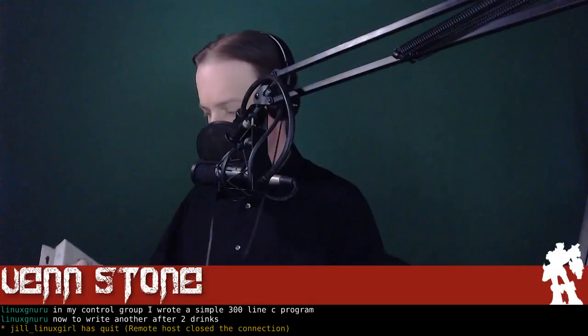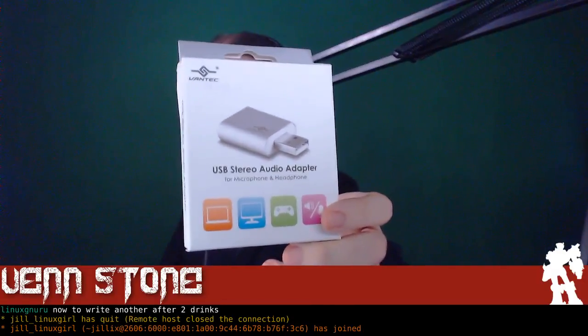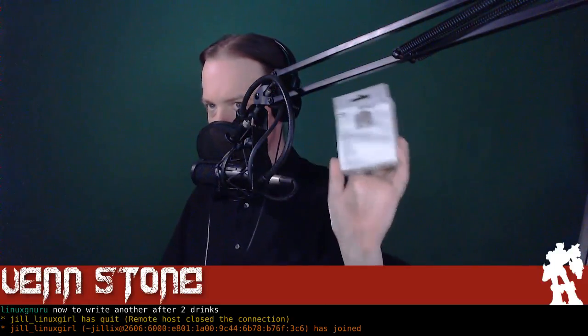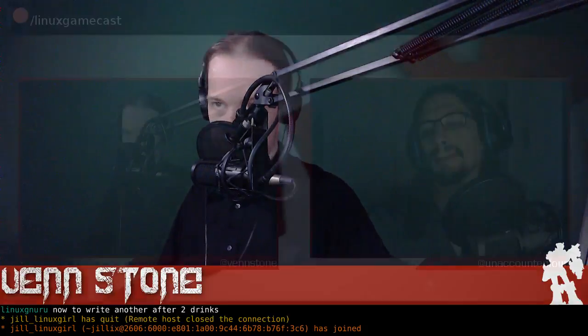Over here, not doing too much, but I did pick up a few of these little guys. What I'm holding up is the USB stereo adapter from Vantec. And on the back of the box, system requirements actually list Linux. Picked up two of these critters for the show, and they seem to not be on fire. Have you used them in production yet? No comment until the end of the show.